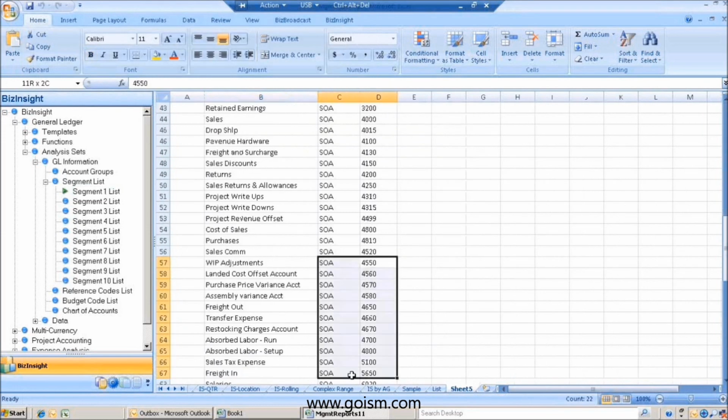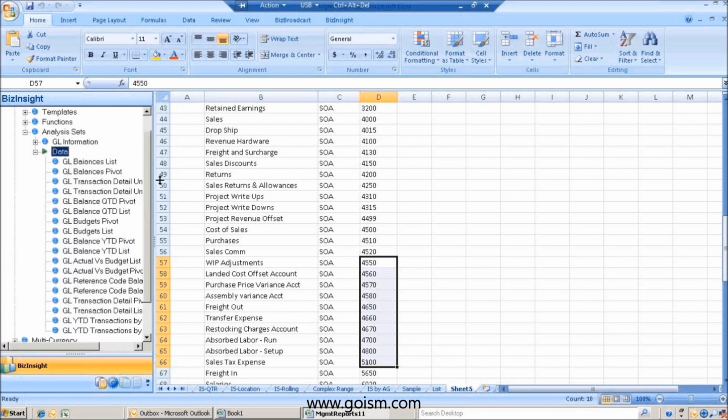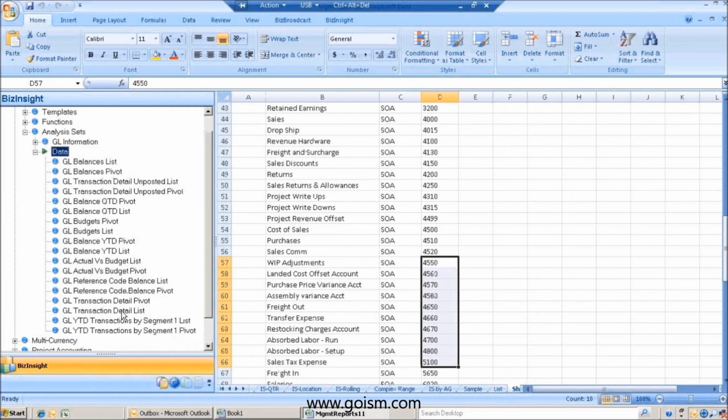So I could use this list to copy and paste into Excel or my FRX reports, all my subledgers, my chart structure if I don't know it, etc. So this is all pre-built to your system. And the data analysis sets are just simply, while we're here, day one you actually have reporting out of the box or any time on an ad hoc basis. So you can see I can look at balances or transaction detail, budget versus actual, just by dragging and dropping lists of reports or pivot table reports into Excel.